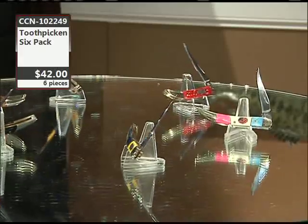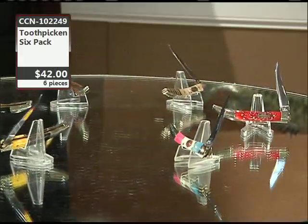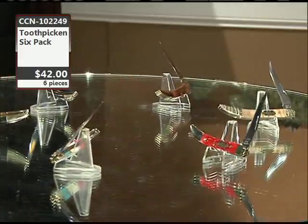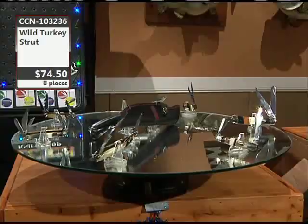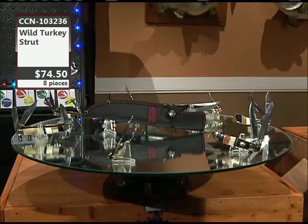$116 retail, $7 each. I've got a Steel Warrior toothpick that I carry. It's that turquoise bar. They have great walk and talk snap. They're Rockwell tested, 440 stainless steel. You will love carrying one of these little toothpicks, or especially collecting them. Great collect.